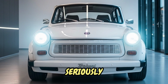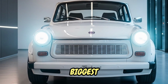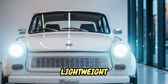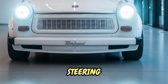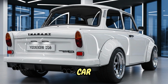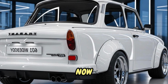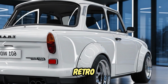Another interesting possibility is personalization. Retro-inspired paint colors, classic-style wheel designs, and vintage interior packages may allow buyers to recreate the charm of older Trabant models with a futuristic twist. The global debut could happen sometime in late 2027 or early 2028. If the project moves into production, European markets would likely receive the vehicle first, especially Germany and other regions where the Trabant still has strong cultural recognition.